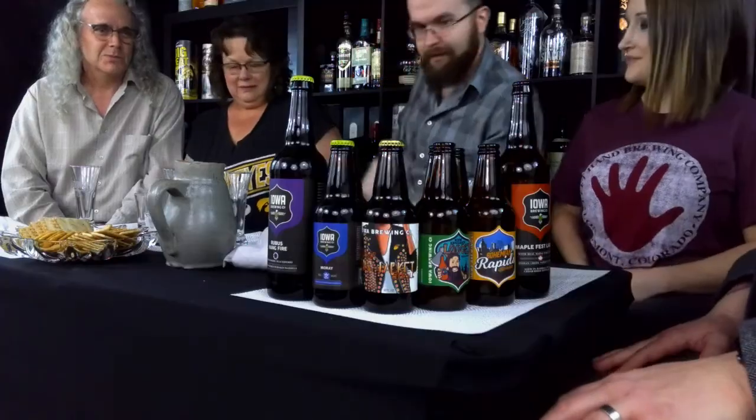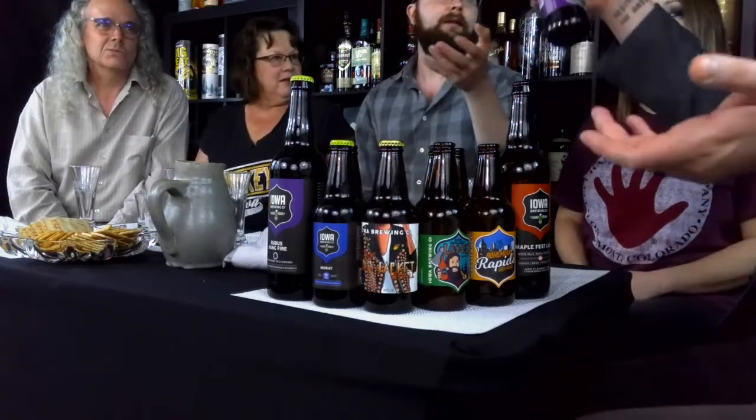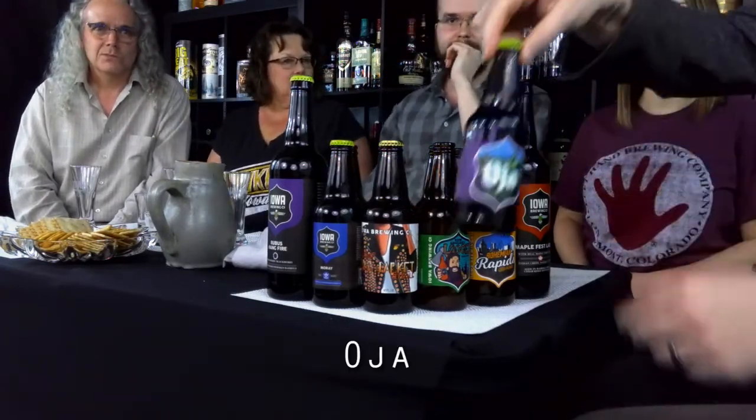What's next? Well, actually, during our little break here, we found a bottle of our OJ. Oh, right. So we've got that to try. This came up a few times. I'll set this here. So OJ, this is a Baltic porter. First, the brewery... Whoa. Uh-oh. Oh, that's fine. It's been in there a little while.